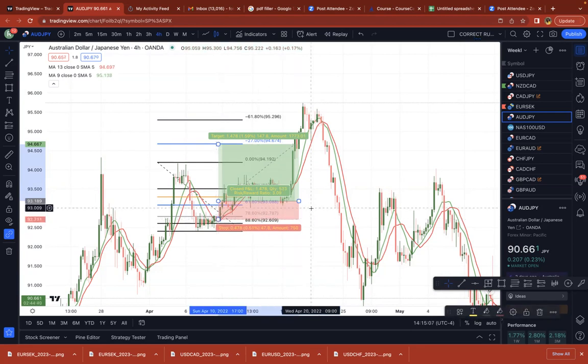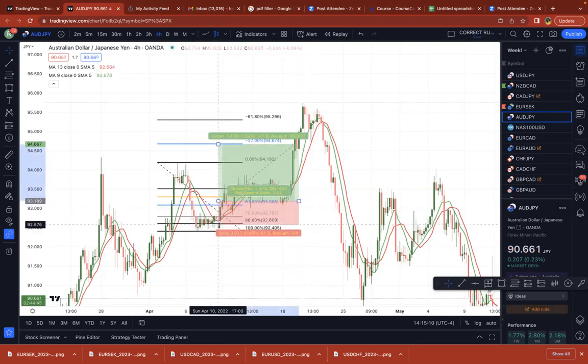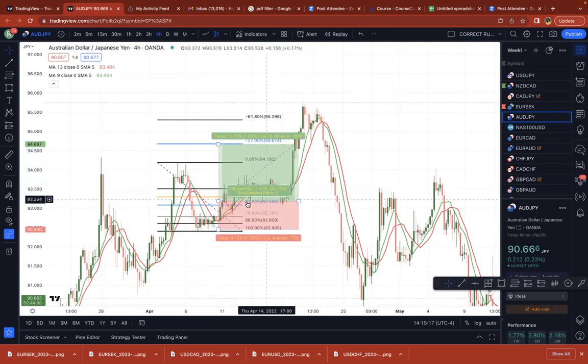You can do that too, or you can leave your stop loss down here, the 88 or the 100, and just risk 1% or 0.5% if you feel like, oh, it hasn't come down below the 61.8, so it hasn't come anywhere down here thus far, so it could still, the next week, take you into the take profit, take you into TP.